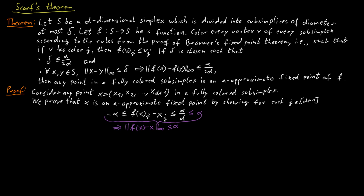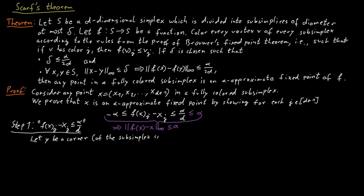So how do we show this for each j? Well, just fix one j and we will try to prove it for such a fixed j. So the first step is to prove the first inequality here, so to show that the difference is at most alpha divided by d. Now, let y be a corner of a subsimplex containing x. And particularly, let it be a corner that has color j. Remember, this corner exists because x lies in a fully colored subsimplex, so all the colors exist in some corner. So we can find a corner that has color j and let y be that corner.